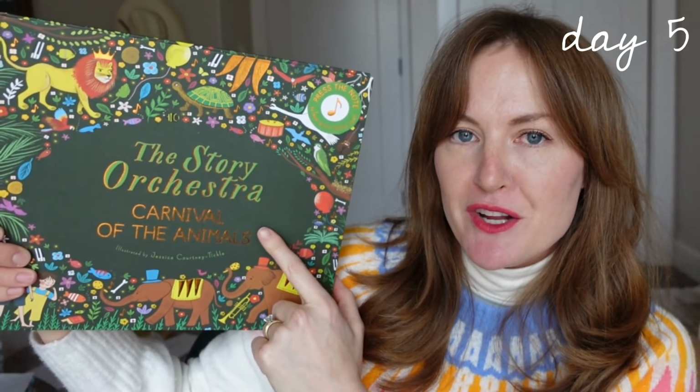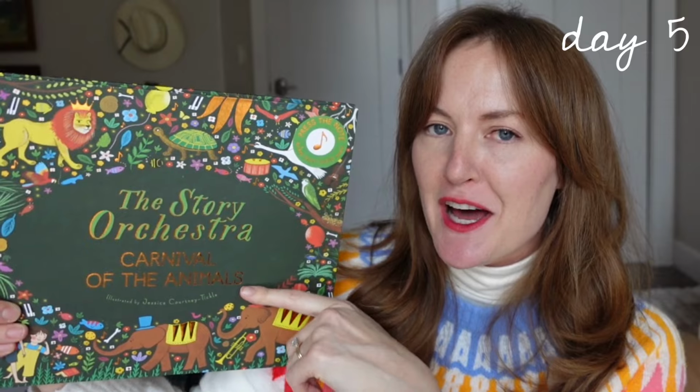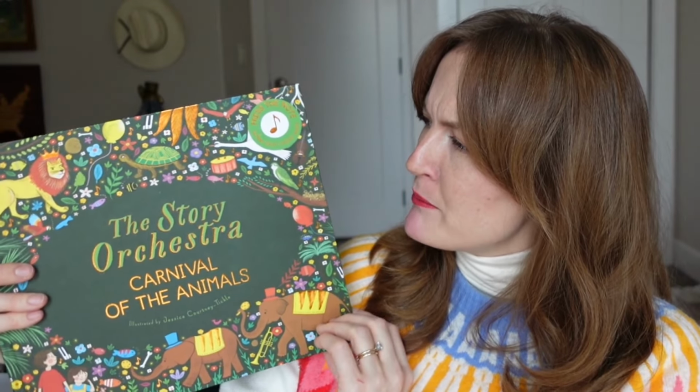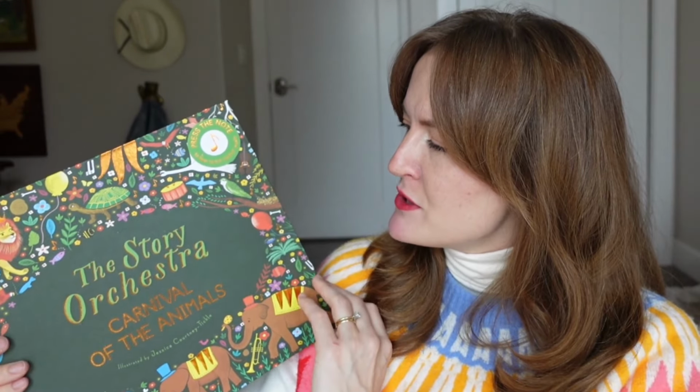This specific one we already own, but I ordered a new one that hasn't yet come with the Nutcracker. And this is just a book that has orchestra music that you can play throughout. Just something a little different for a book, and it has just such a beautiful cover and imagery. I think it's fantastic.